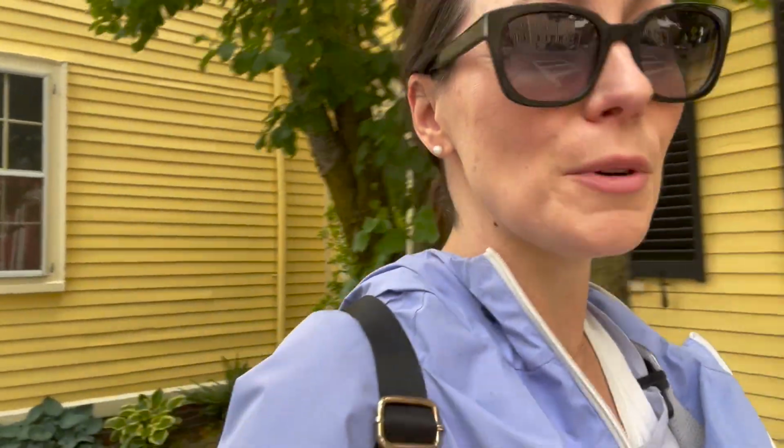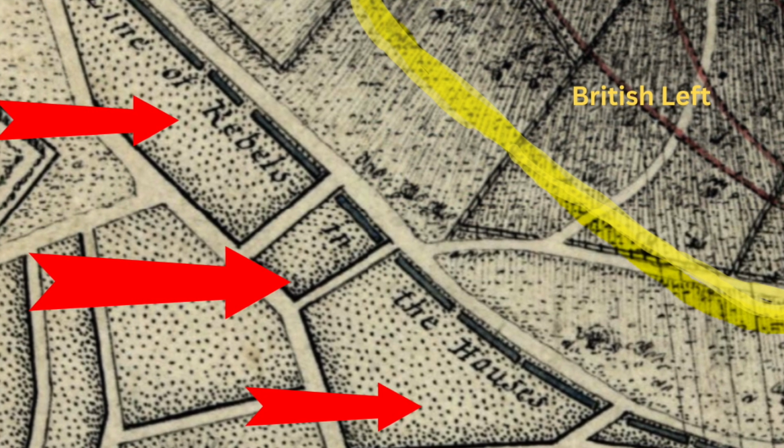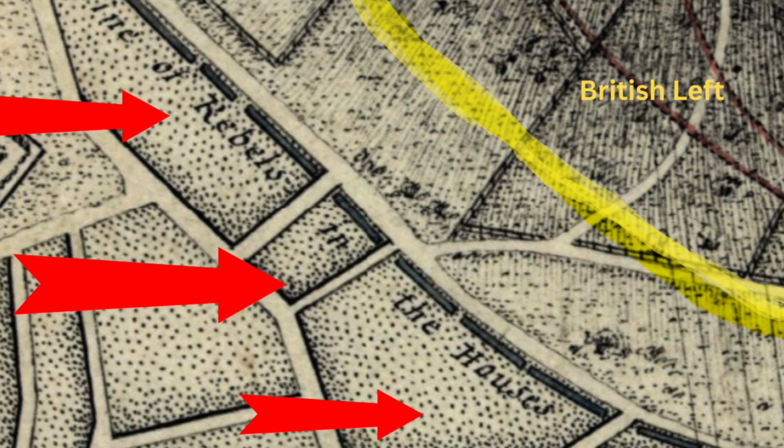So while they were being harassed by American sniper fire, of course, once the British bombed the village of Charlestown, it was over. The Americans had to abandon the position and retreat to safety. And this map actually shows where the rebel troops were stationed in the houses firing on the British. You can see that it says line of rebels in the houses.